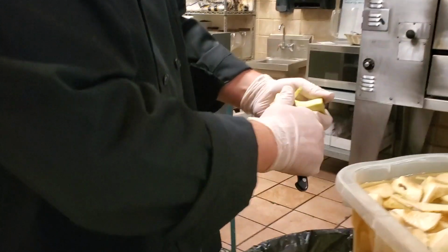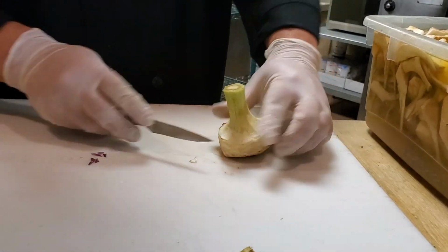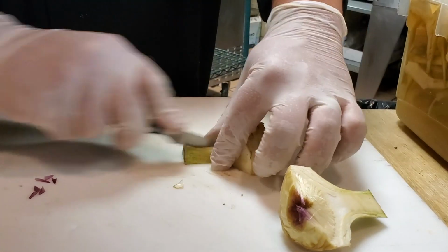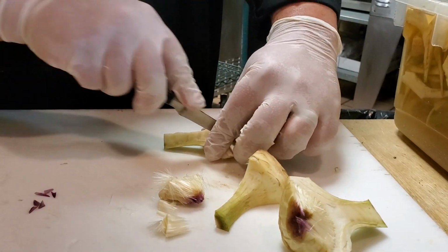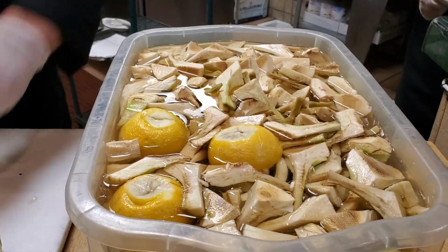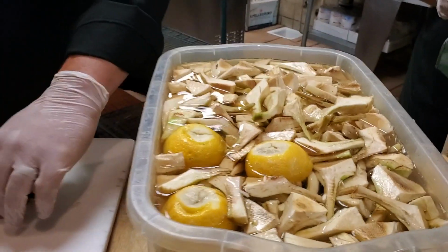We're taking off the outer dark green part. The rest of this is all edible, so we try to save as much as we can of that. Oh wow. Quartering this, going to remove the choke, and then there you go. How long did it take you to do all those? About 2 hours. Wow. Two of us, 2 hours. Now that's authentic. Very. Yeah.